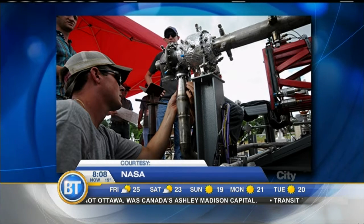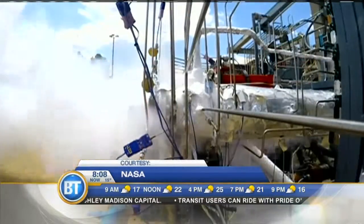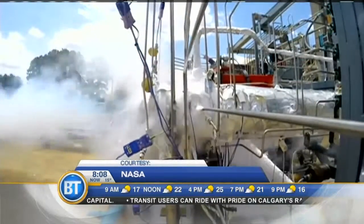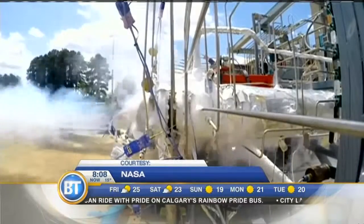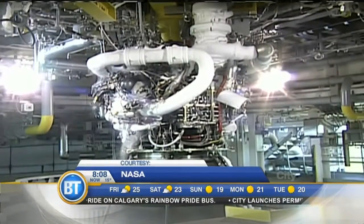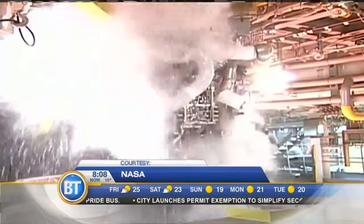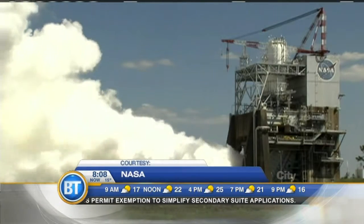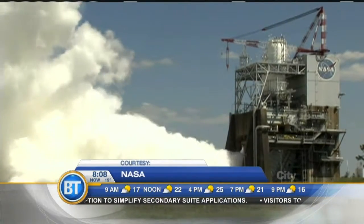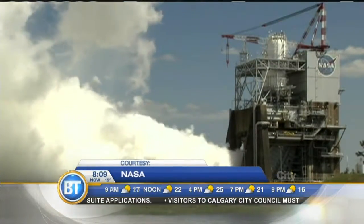They successfully tested this. If we roll the video, you can see the test in action here. They successfully stress tested this, and it passed with flying colors. Now, what's significant about this, of course, is if you can 3D print the parts you need. Here it is, part of the big fuel booster rocket. If you can 3D print parts successfully and have them withstand the severe pressures of a space launch, then you can do it anywhere, like at the International Space Station.